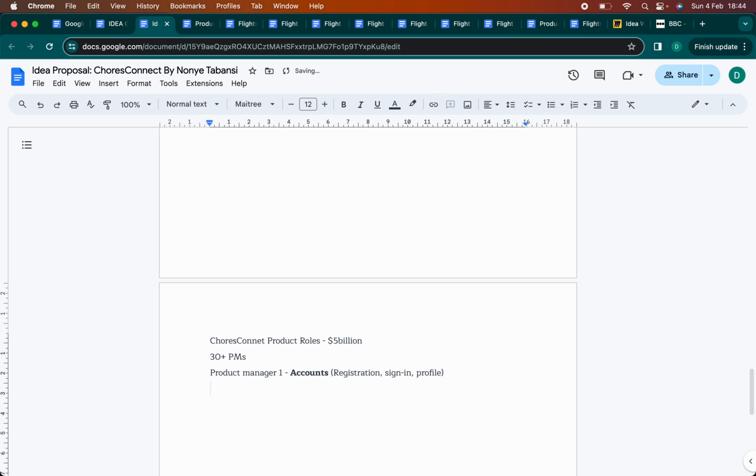And then you move on to the next feature, you could have payment. So how is payment done within Chores Connect? We did say that it's going to function like someone comes to your house, does the chores, and as soon as they finish, they get paid. So you need to program the logic. That means really understanding how that would function. And how do you do this?